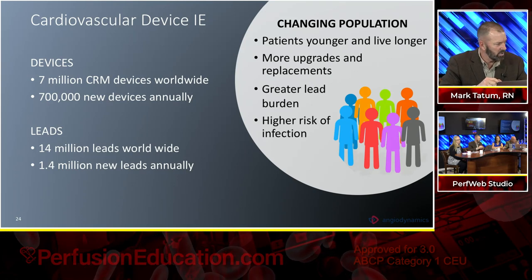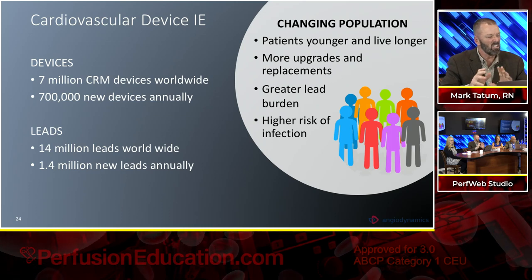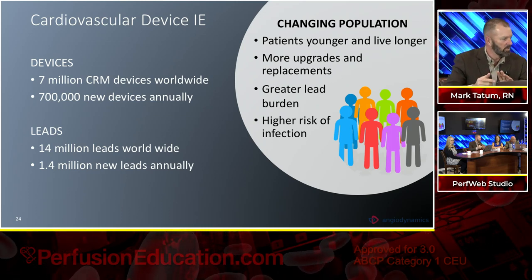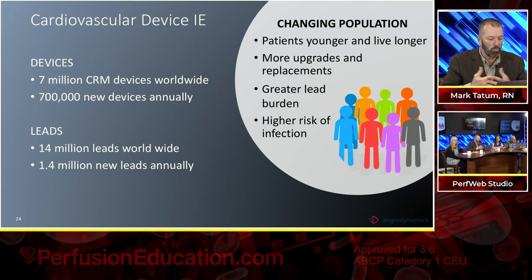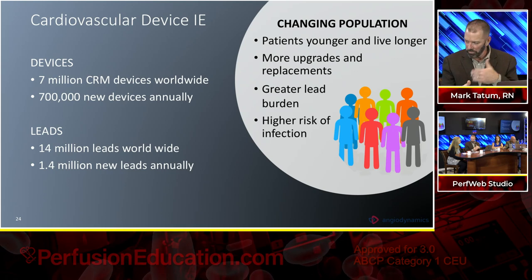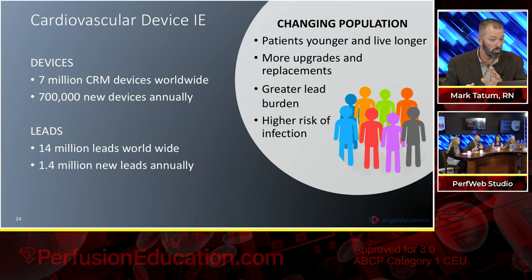7 million devices placed annually, 1.4 million leads worldwide. That's a lot of leads. And when you look at our points on the right, they're being placed when patients are younger, the population is living longer, with more upgrades and replacements. The reason upgrades and replacements are important to mention is that while the infection rate on an initial placement is only about 1%, on re-implantation it goes up to 3 to 5%.